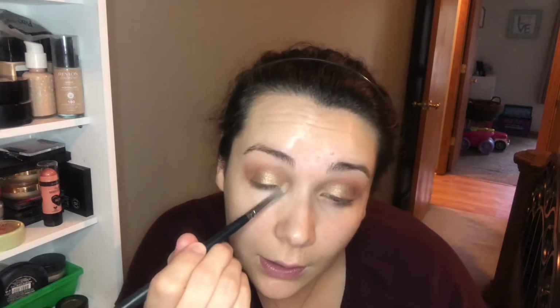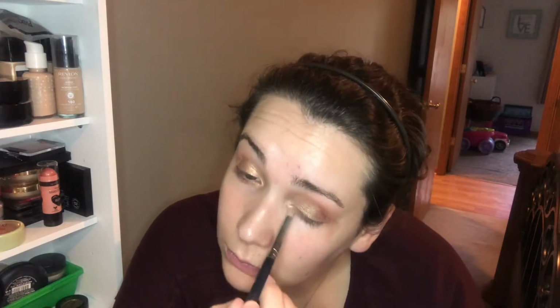I'm gonna take my pencil brush and go in with that same shade. Really get that on the inner corner. Okay. I'm gonna clean up the edges. Ooh. There was a little bit more fallout than I thought for, but they're still pretty darn good eyeshadows.